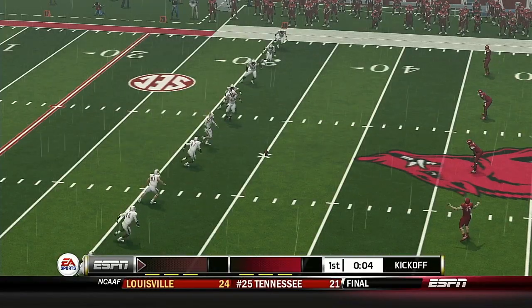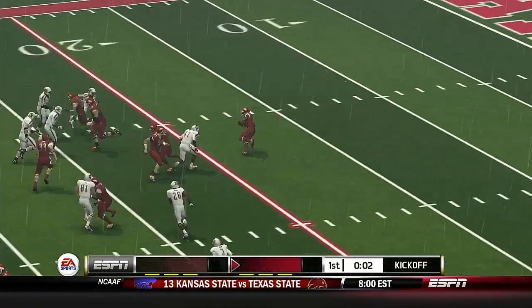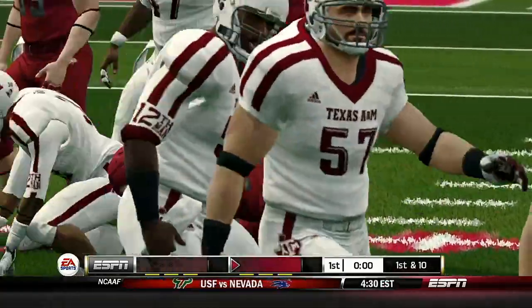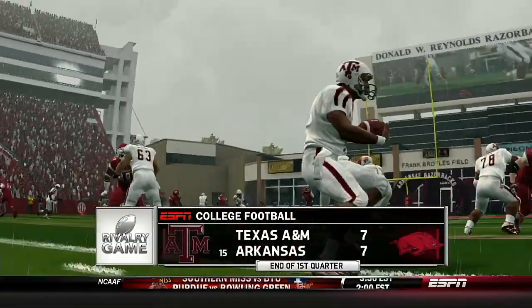Has the ball set, and he looks ready to kick this one deep. So the Aggies saw one of their key guys go down earlier, but it looks like he might be able to get back in the action. Taken from the 3-yard line. He makes it out to maybe the 23-yard line. We've played one. We get a tie game at 7-7.